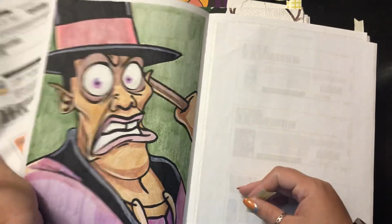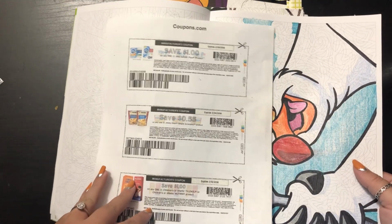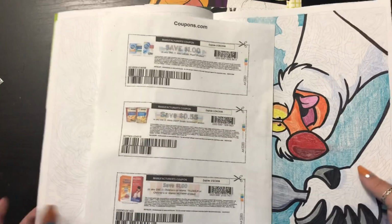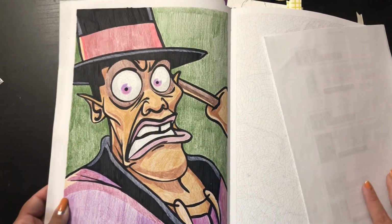Then the very next page is, oh yeah, so these are just pages I slipped through to keep them from rubbing. And this is actually, I accidentally printed like 60 pages of coupons. It was very random. I meant to cancel it and it didn't cancel. So I have a whole bunch of pages of coupons that have expired. So I use that.